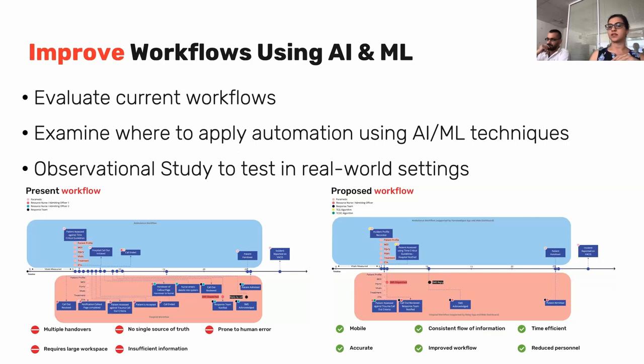So this is an example from one of the projects that I had, which was with the ambulance and the hospitals. And it's the pre-hospital notification. So when a paramedic calls up the hospital to tell them that a patient is coming in and what their workflow is, and trying to automate that. So this is the current workflow. And you can see these are all the actions that are taken from the nurses or the doctors. And this is the proposed workflow that we created. So it's being able to reduce all those extra steps within the hospitals.